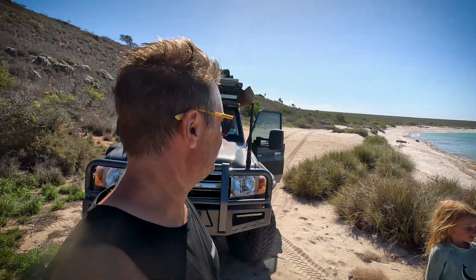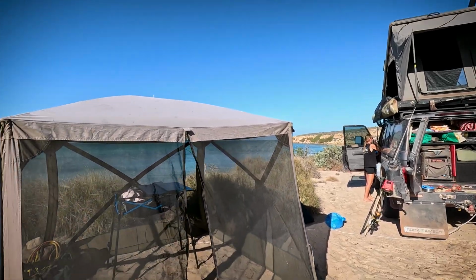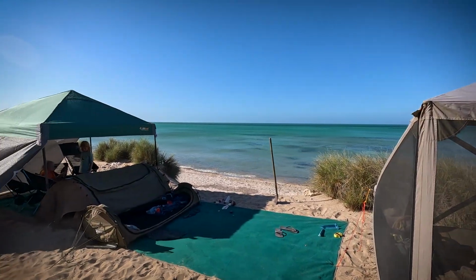This is us. This is us. Time to get ourselves set up. It's hot. So the setup is looking pretty good considering we fit all that into the 76.